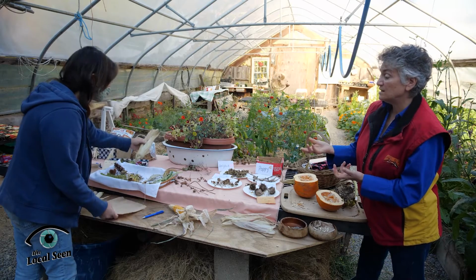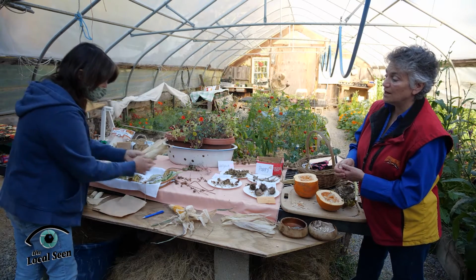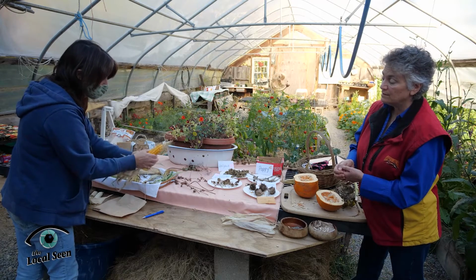So corn is an easy one to pull off. It's really a fun one to get off the cob. And you want to make sure it's nice and dry before you really save it.